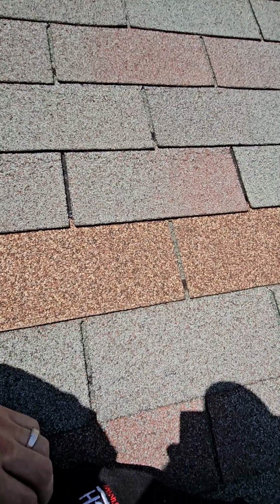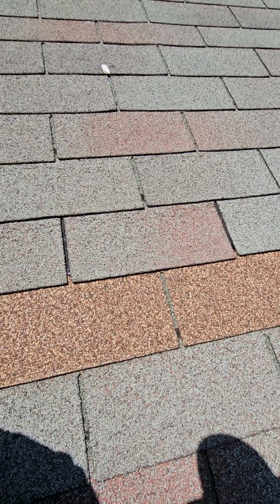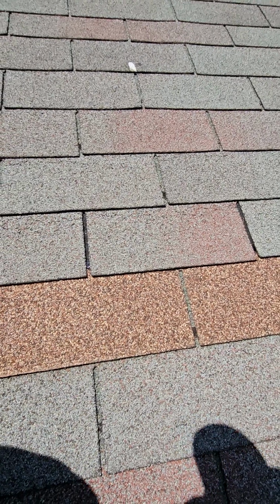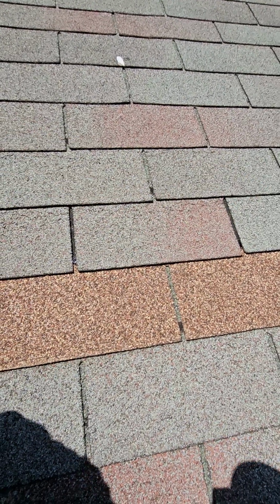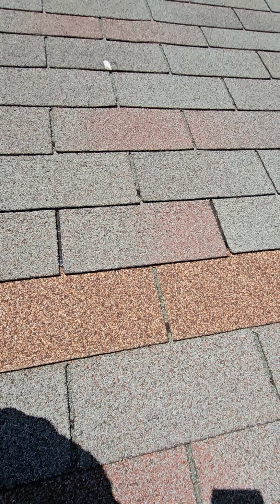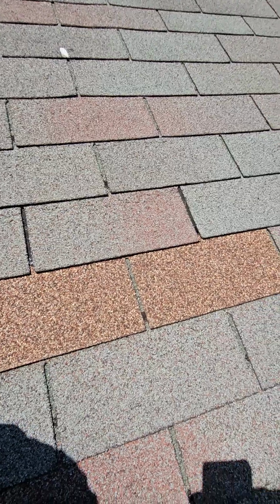Additionally, these over time will deteriorate much quicker than they were supposed to, so we're essentially hurting the policyholder by trying to repair one shingle at the expense of 1, 2, 3, 4, 5, 6, 7 shingles. It's a 1-to-7 exchange per repair attempt, so I don't think this roof can be repaired. It must be replaced because it's a domino effect.